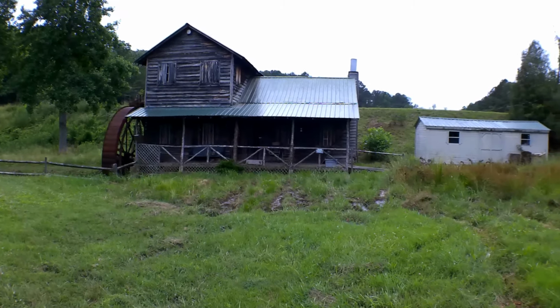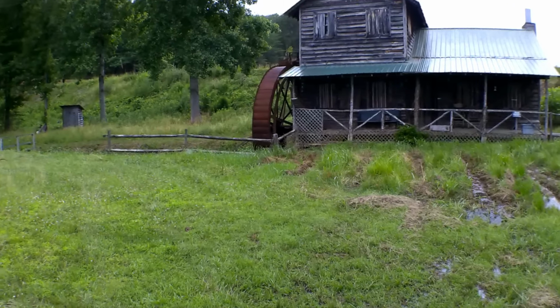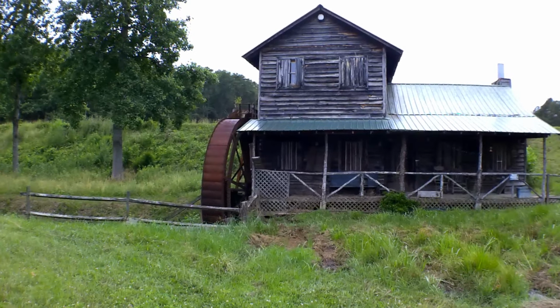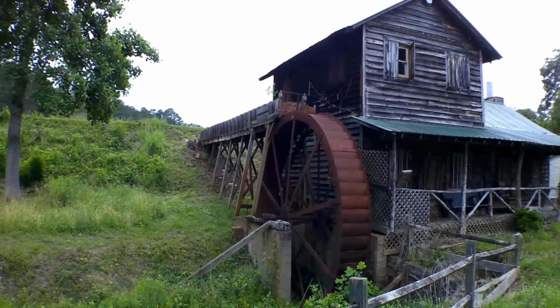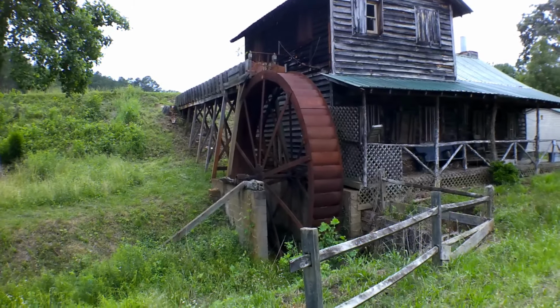Totally unplanned for. Moving down the road, headed towards Charlotte, North Carolina, outside of Rutherfordton, I come across Hamrick's Grist Mill. It's closed today, and of course it says private property. But I believe this place is still grinding grits. Nonetheless, it's pretty cool. There's a pond right on the other side of that dam, and of course water would come through that slough there, turn the wheel, and grind them grits.